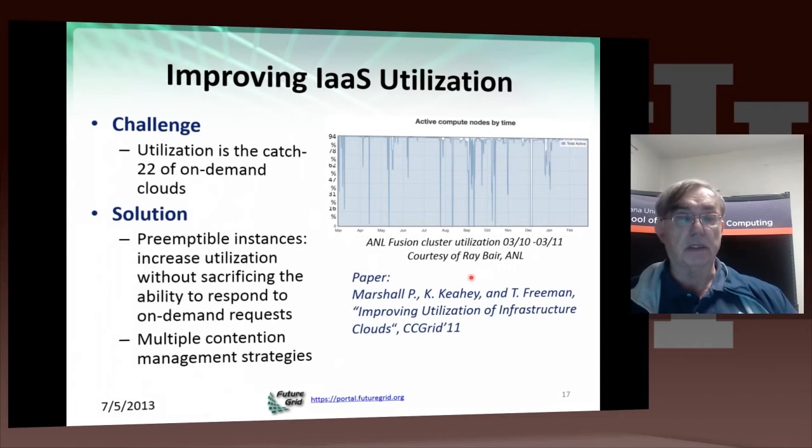So that last remark suggests the importance of improving IaaS, infrastructure as a service, utilization. That's another one of the projects on FutureGrid. This is not part of the ATLAS one. The ATLAS one just illustrated why you might need to do that. And here's a typical trace from an ANL Argonne cluster, which is used to motivate this work. To try to get good utilization of infrastructure, this particular research project, Marshall, Keahey, and Freeman, looked at preemptible virtual machine instances, which allowed you to run, and then if an urgent interactive job came through, you could preempt the running job. And then you had various management strategies for this contention, which was the object of the research.